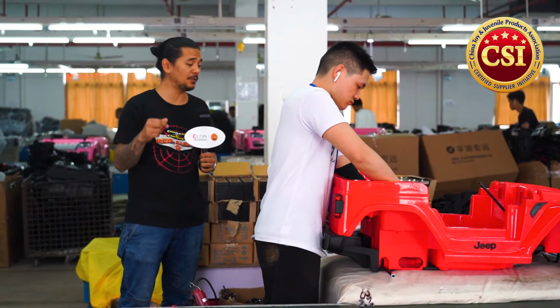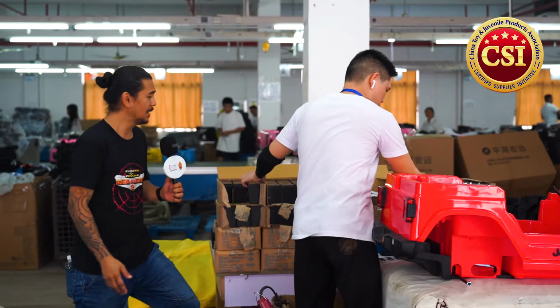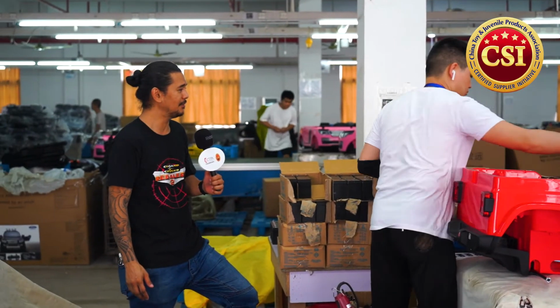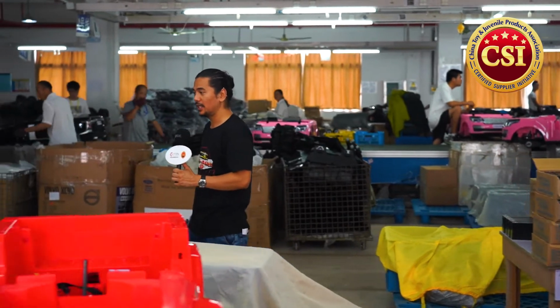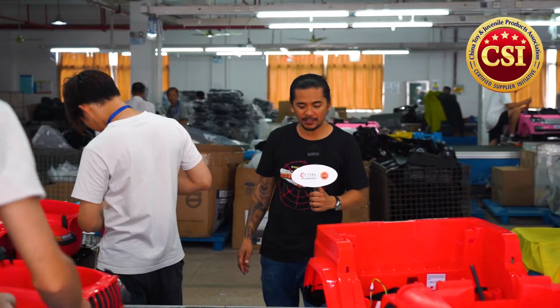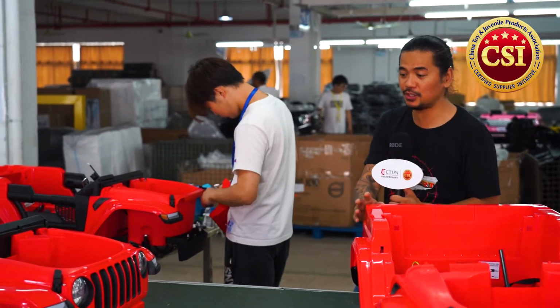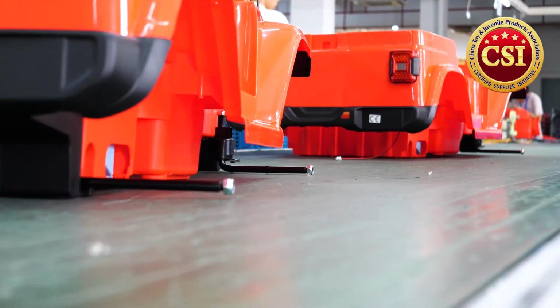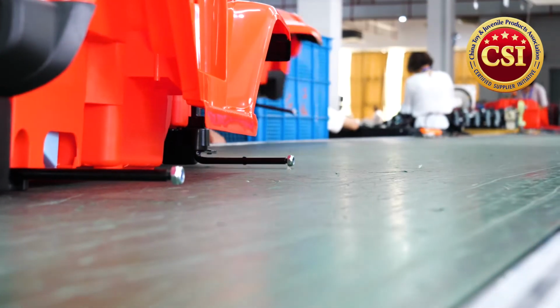You can see some videos, some close-ups while I'm talking and while I'm sharing this with you. So he's installing the batteries right now and some seat belt. And then down to the next stage, we have some friends over here who are installing the front panel of this specific one, the Jeep. So he's putting more stuff, more wiring, and stickers.